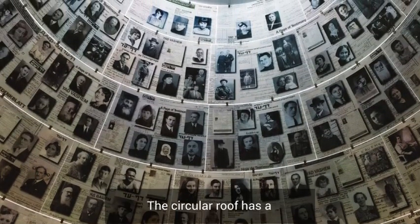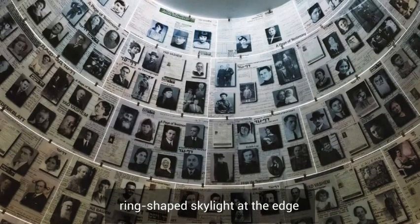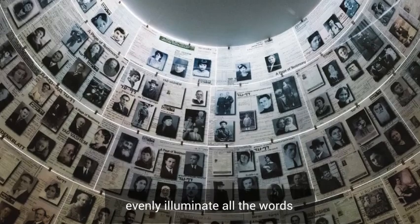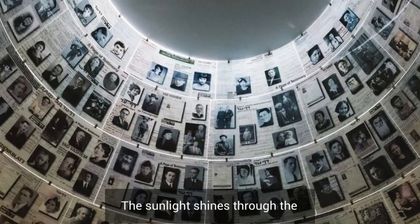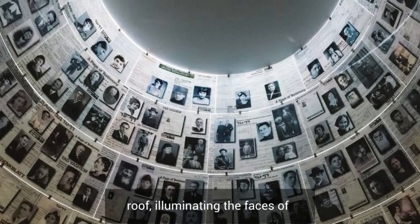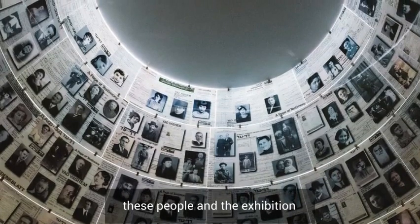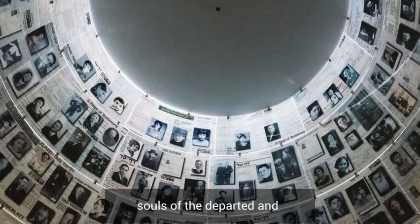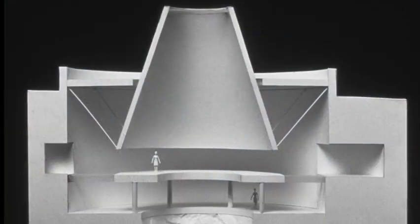The circular roof has a ring-shaped skylight at the edge, allowing sunlight to slowly and evenly illuminate all the words. The sunlight shines through the roof, illuminating the faces of these people and the exhibition hall floor as if comforting the souls of the departed and warning the living.